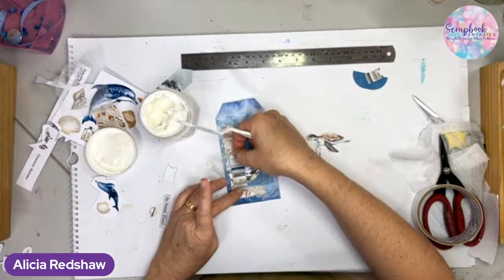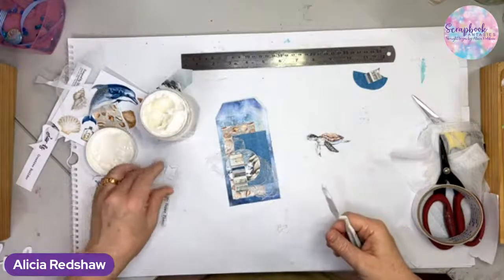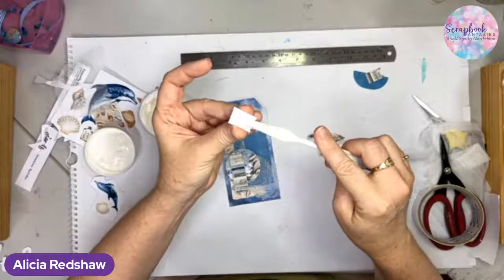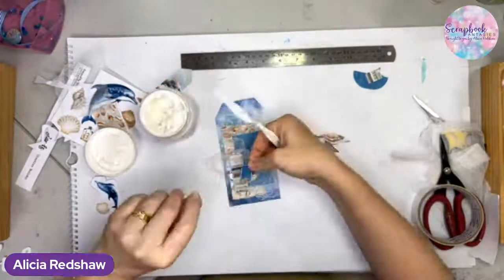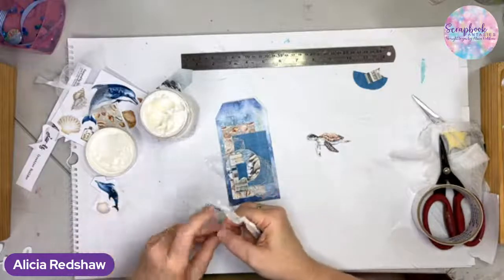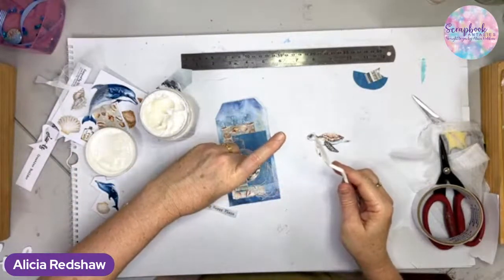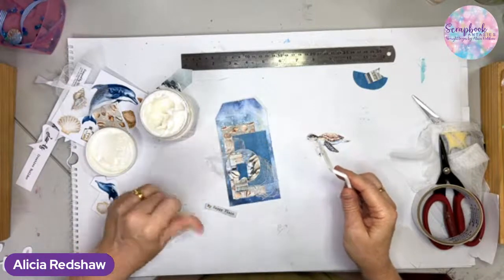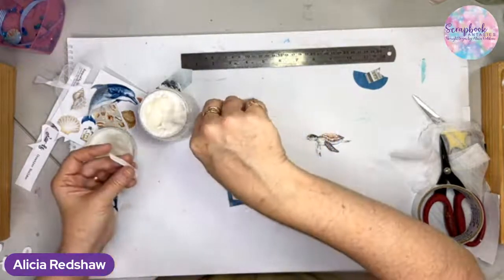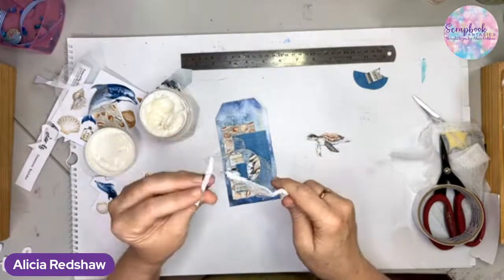I have some paste that's called, like when you get heavy gel and extra heavy gel, it gives you even more dimensional stuff. So just troweling it on, like putting mortar on bricks. It will subside a little. If you squish it down, it is going to squish out the sides before it's dry. This is going to be an interesting concept. So let's put a little on here. It does dry clear. You can see it kind of when it dries.